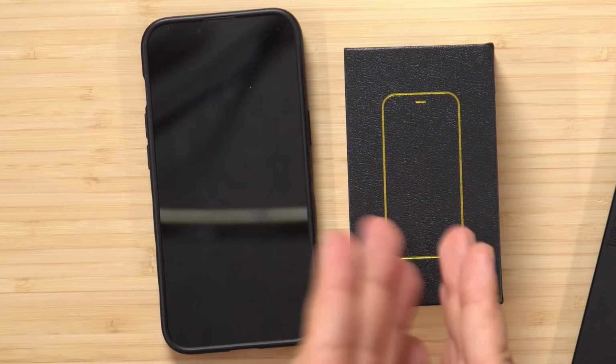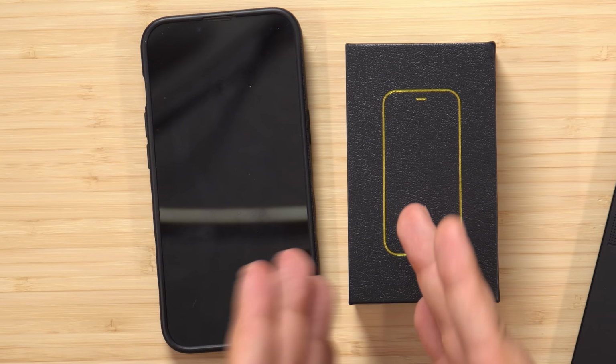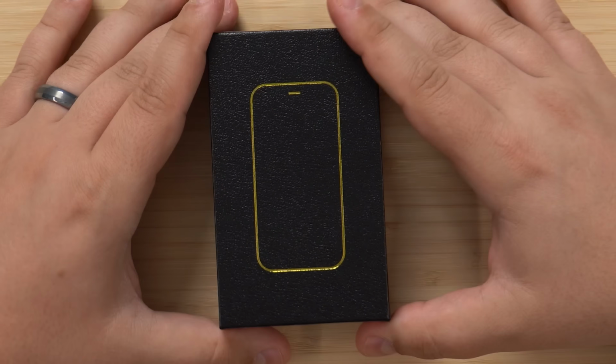Oh, we got a 5-star review for this one. It says, just like iPhone, 10 out of 10. Well, here's an iPhone. Here's this phone. I think you can see the problem. I don't think it's just like an iPhone, but to each their own. Anyway, let's go ahead and open the box up.